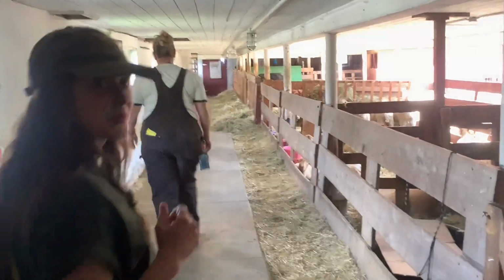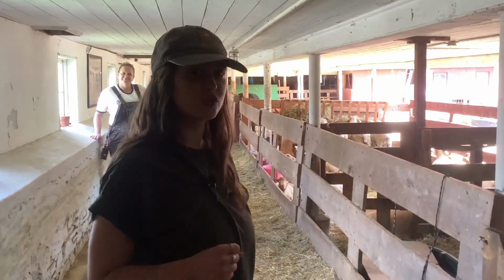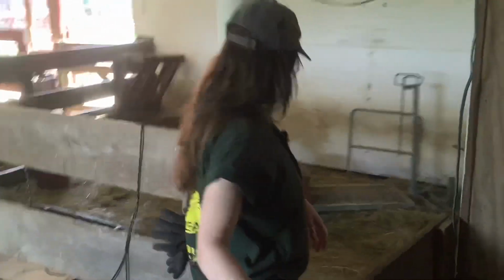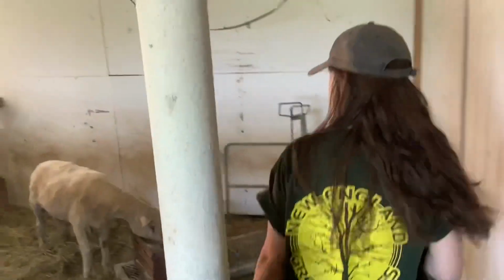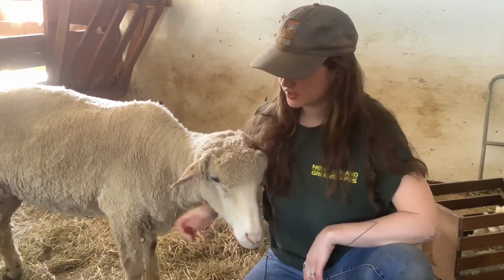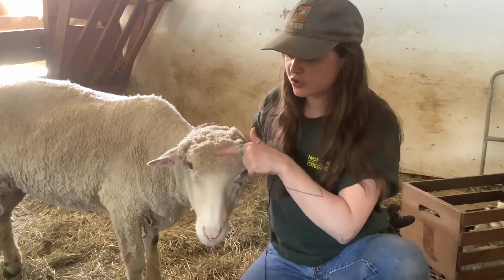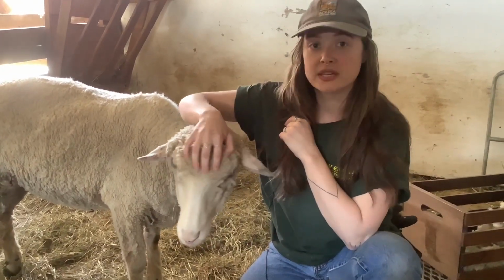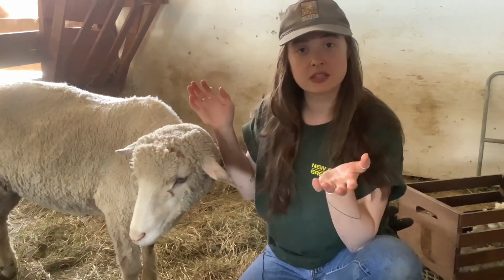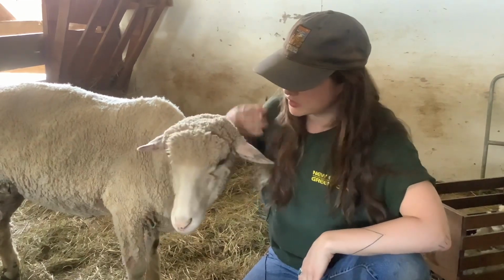So here is where we keep all of our animals, and I would love to introduce you to one of my best friends, Snowflake. So this is Snowflake. She's one of our Dorset sheep. Dorset sheep come from a very cold region, and you can usually tell by where the wool is on their heads. Snowflake's wool comes down on her forehead, which makes sense because heat is released through the top of the head. So she basically has a built-in beanie.